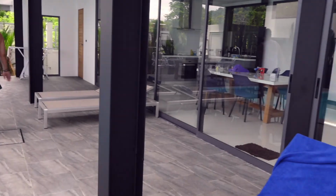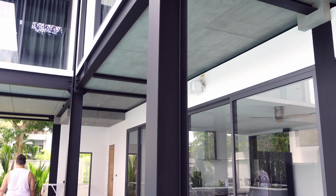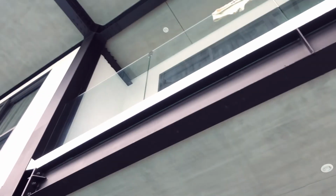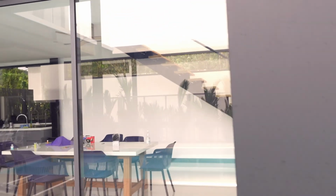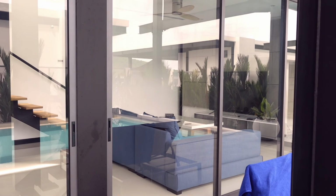And obviously we've got loungers, and there's all these posts as well. You can see up here we've got a couple of balconies and some more floor-to-ceiling windows. I do love that all these windows can open out because it gives it a really nice open air vibe. We'll go through the inside in a minute.